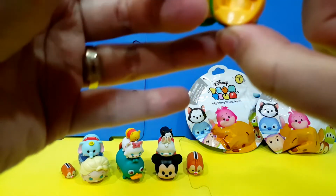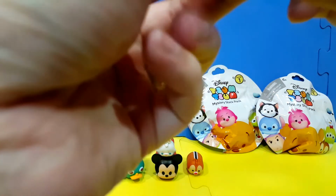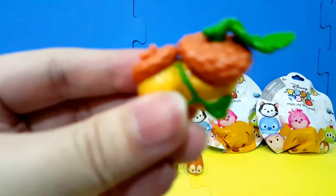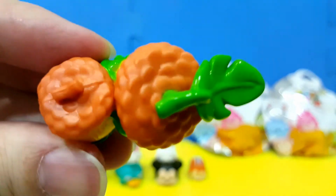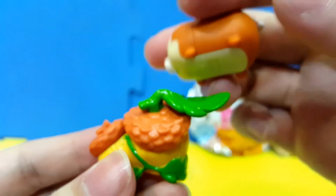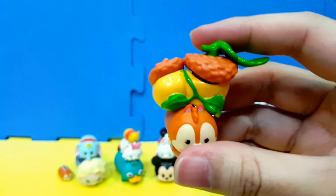How do you exactly do this? Here are some acorns for Dale. Are these acorns? I think so. They're beautiful acorns. And I guess there. Dale sits here. Ta-da! Actually, there. Dale should be carrying the acorns.